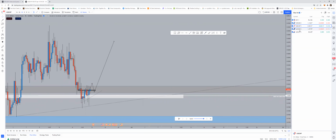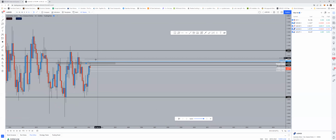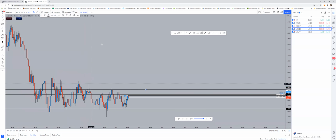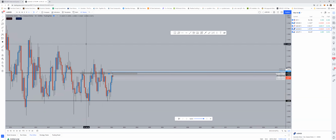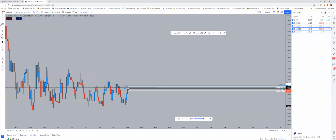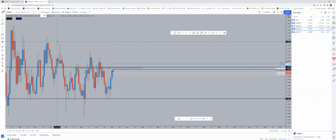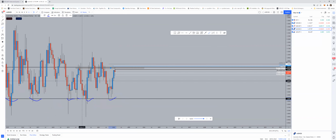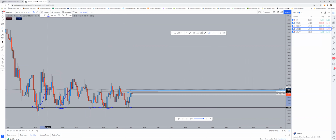So the next pair is AUDNZD. If I go to the monthly chart right now, I will delete this one. As you can see, we have two major black horizontal lines. Every time we were at these lows here, we went impulsively to the upside. A lot of buyers are sitting here. This is a very big zone. So we always went impulsive to the upside.